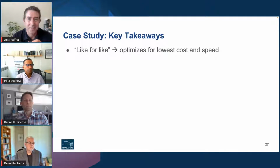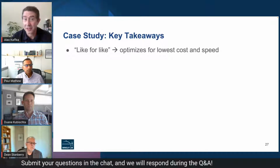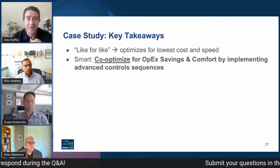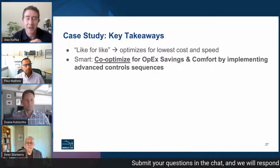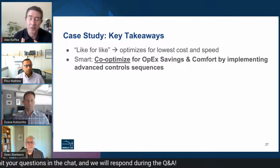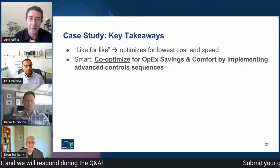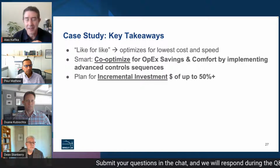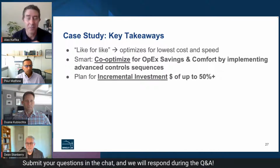So, key takeaways here. If you noticed, we're trying to emphasize the like-for-like project, where you go back and put in just the same rooftop units and the same controls package. That's certainly going to give you the lowest first cost, and it's going to be faster. But there's a much smarter way to do it, which is to optimize for both operating savings, which is not just energy but also O&M costs, truck rolls and maintenance time, and comfort. The way to do that is to implement an advanced controls package.